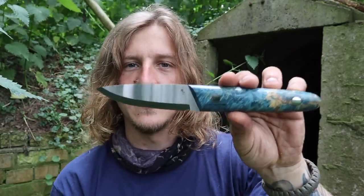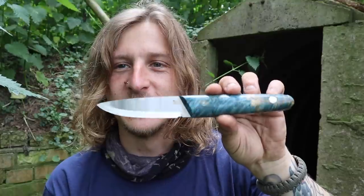Feels really nice. The handle's beautiful. So I'm going to be looking to do some fine work with this. I think next week's camp's going to be a real bushcraft based one. I'm going to try and make some cool stuff. So I'd look out for that video next week. I'll talk to you more about the knife then. I just had to show you today.